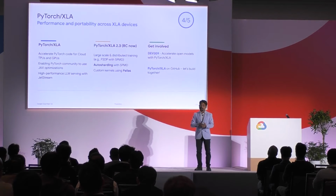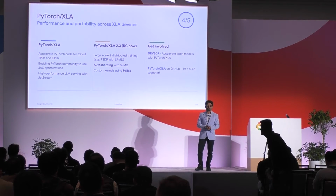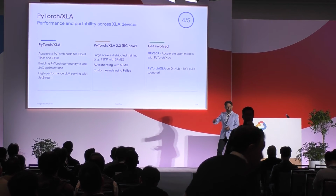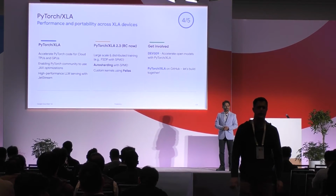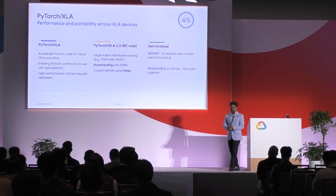You can now use those custom kernels within your PyTorch workflows using PyTorch XLA. This release I talked about, PyTorch XLA 2.3, is in RC, and it's going to be available broadly to our customers soon. Again, there's a talk for knowing more about the work we are doing here, and the project is available on GitHub for you to enjoy.